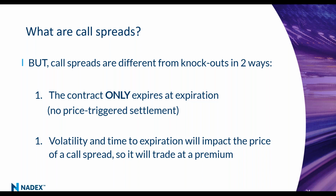And I will show that to you on the platform, but if you're buying a call spread, you're probably going to have to pay higher than the current market price. And if you're selling a call spread, you're going to have to sell it at a price lower than the current indicative price. That is because there is going to be volatility and time to expiration baked into the price of a call spread.